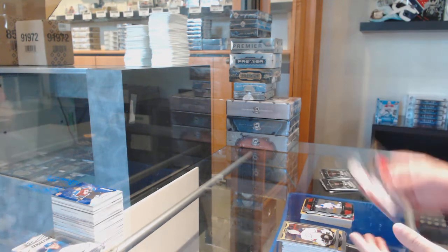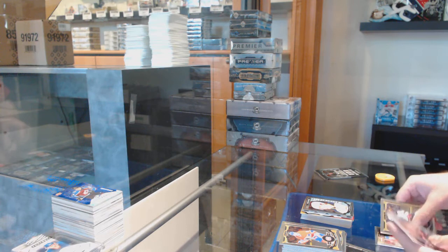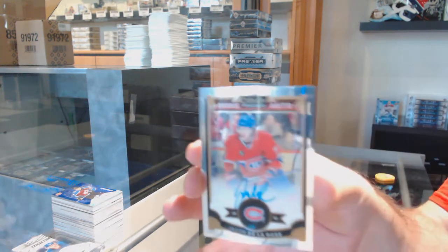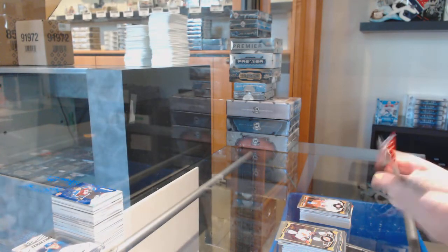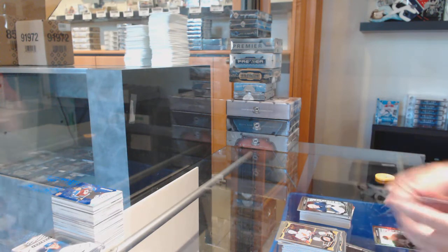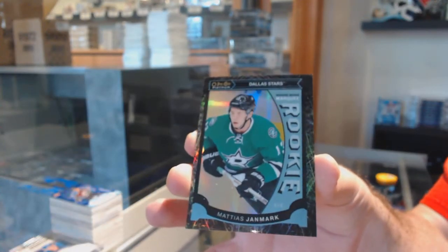Superstars of Taylor Hall for the Oilers. Eichel for the Sabres. Brock McGinn for the Carolina Hurricanes, marquee rookie. And a De La Rose for the Montreal Canadiens, rookie auto. And we've got, wow, a rookie of Connor Hellebuck for the Jets and a black ice of Janmark to 99 for the Dallas Stars.